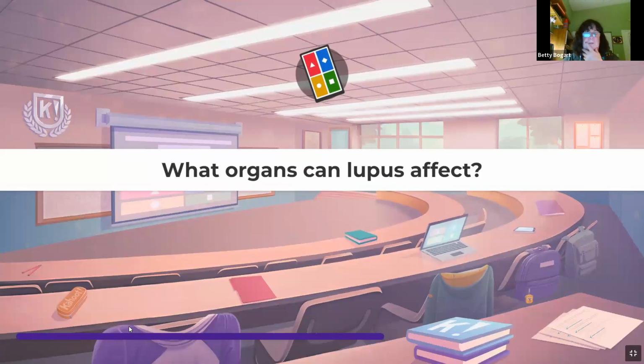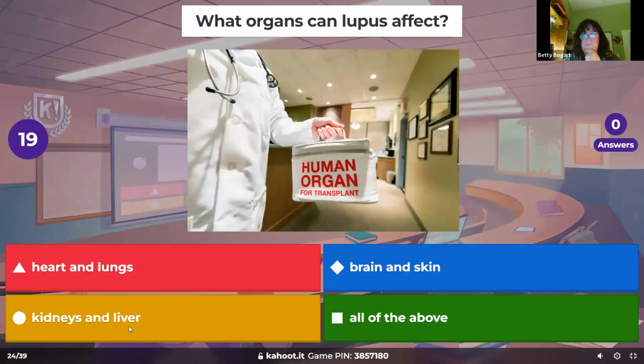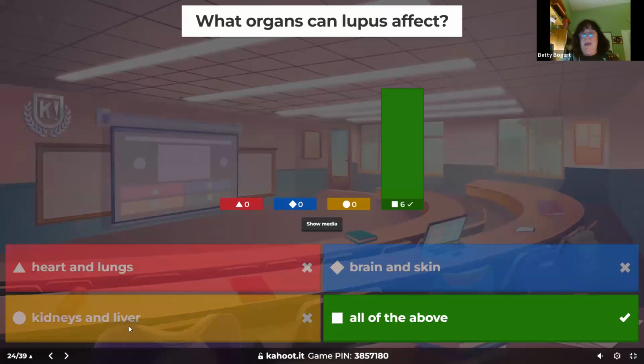What organs can lupus affect? I ask some of these questions to make sure you fully understand what it means. Anything. Skin is an organ. Any organ, anything, lupus can affect.